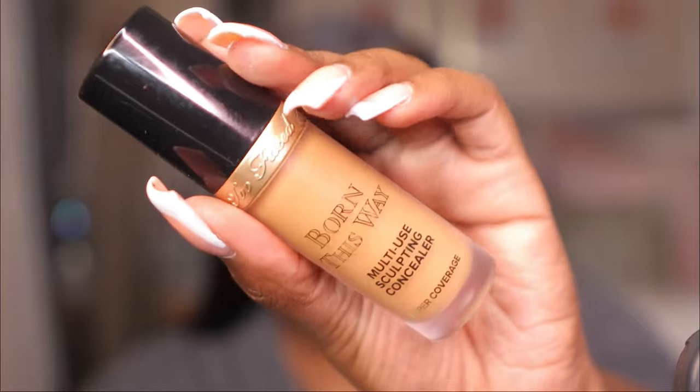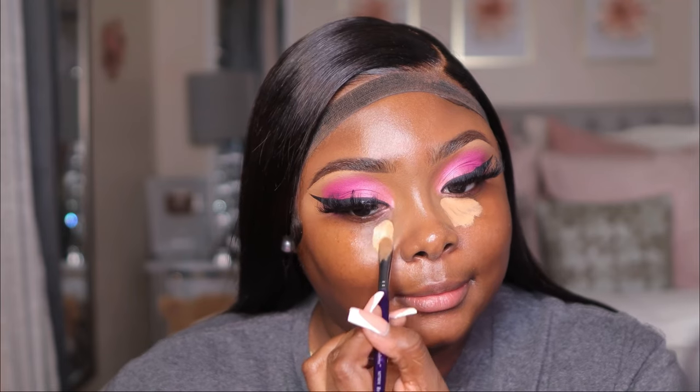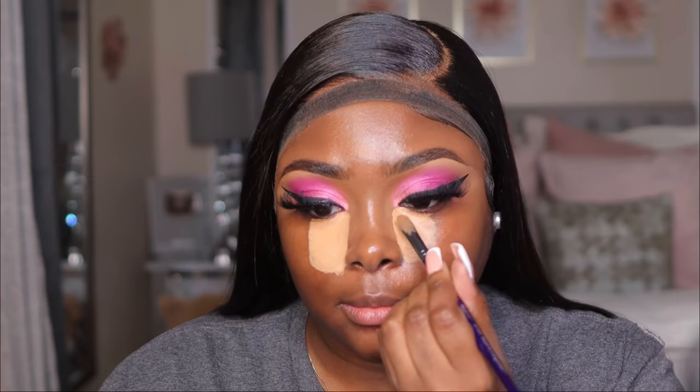For concealer, I'm going to take my Too Faced Born This Way in the shade Butterscotch, as well as e.l.f. the Hydrating Camo Concealer in the shade Medium Beige. So I'm starting off with my concealer first instead of foundation. I feel like this is my favorite method when it comes down to the face application because it's just easier to blend when you do your concealer first and then foundation.